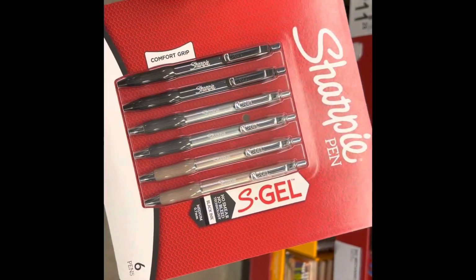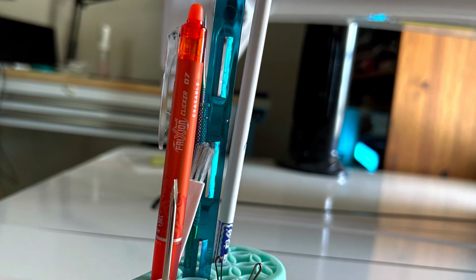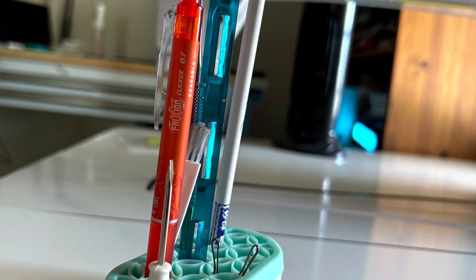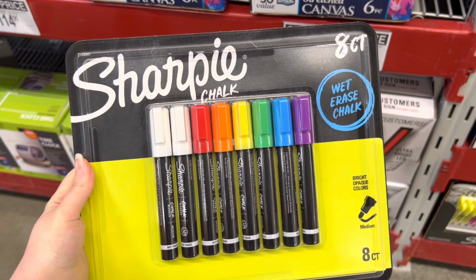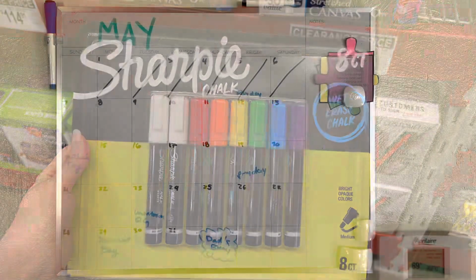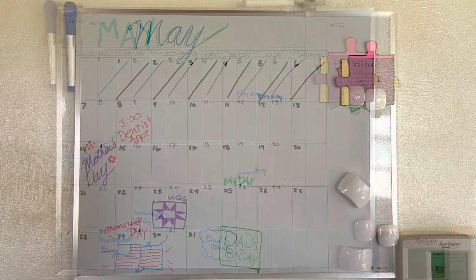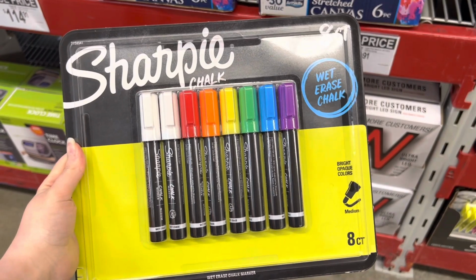Swing by the pen aisle because they have a lot of options. My favorite is these friction pens. You can iron over them and the ink goes away, but even just your standard pen has a lot of utility to it. The whiteboard is essential for organizing all your deadlines and your projects, but if you already have a whiteboard, pick up these little pens that are erasable with a damp cloth. It just really spices up your sewing room and makes organizing a lot more fun.